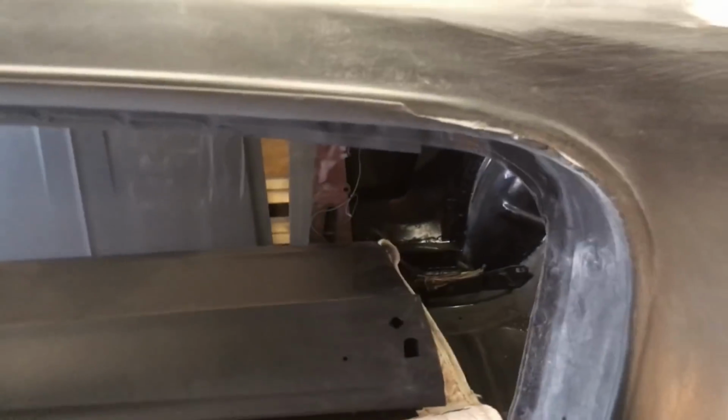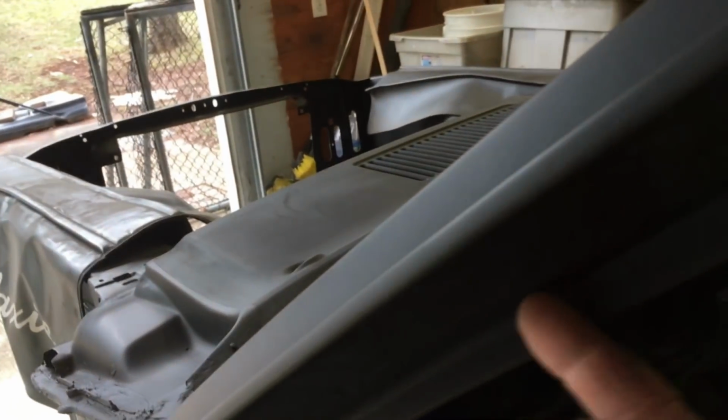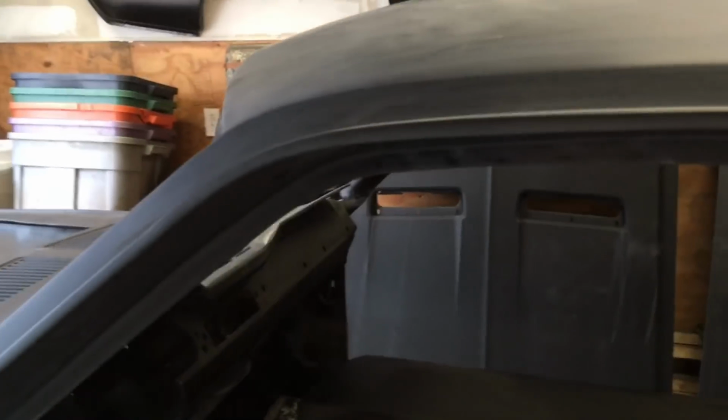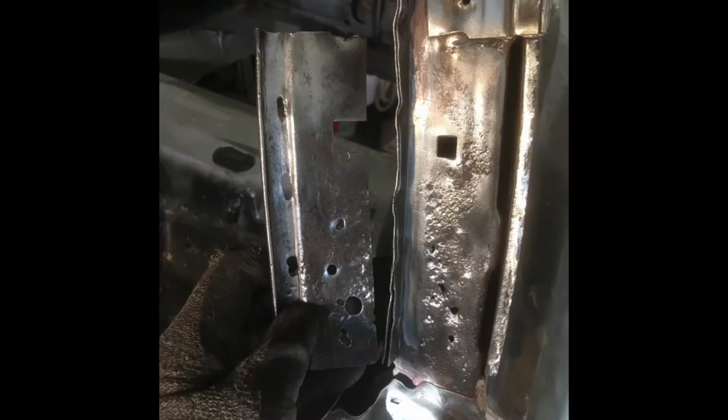And then another area that required a lot of work was the drip rails. They were bubbled. When you see them bubbled back here, you better take them off and fix them. And that's what I ended up doing. I cut them at the point where they join the roof, which I think is up here, pulled them off, sandblasted them, and put them all back together and welded them. I did the front portions and back portions on both sides.